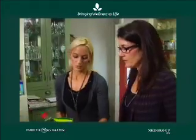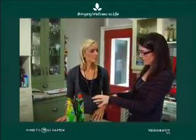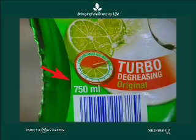So why is there dishwashing liquid here? Okay. I chose this because of this great value refill wording there, right? Okay, so you'd naturally think that that would be better value. Huge value, yeah. A lot of the refill packs that are coming through now are actually smaller than the original, whereas they wouldn't be before.